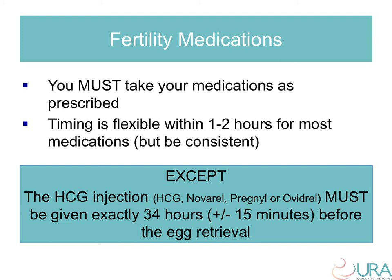Timing is flexible within 1 to 2 hours for most medications, so for example, 7 p.m. gives you a range of 5 to 9 p.m. Whatever time within that range works for you is okay, but we ask you to try to be consistent from day to day. However, the timed HCG trigger is the one medication that must be given at the exact time instructed and must be given exactly 34 hours prior to the egg retrieval.